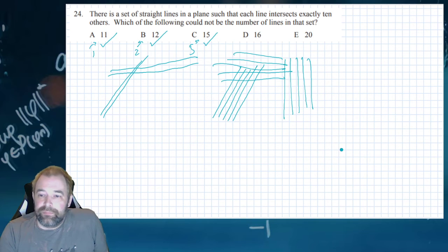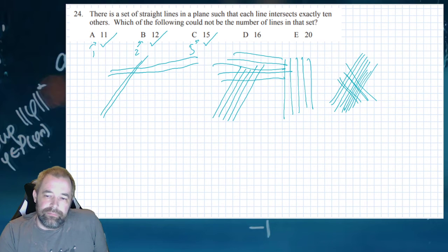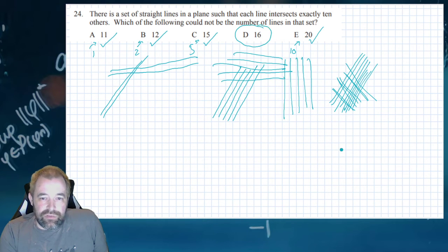20 is 10. So if you had 10 lines going like that and then 10 lines intersecting them, every line would hit 10 other lines, but it wouldn't hit any of its partners, and you can do that. You could have 20, so 10 gets you 20. So in fact, not only is 16 the answer, it's the only answer. These four are the only answers that exist. There aren't any others. So I think it's D.